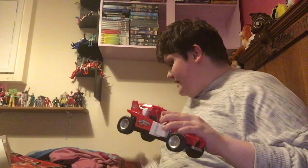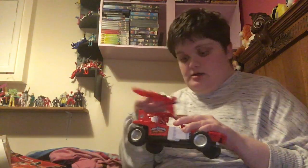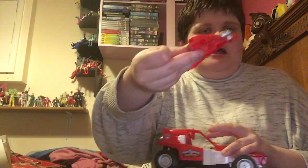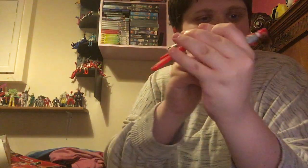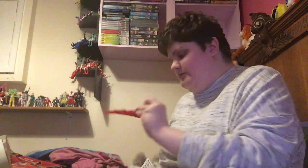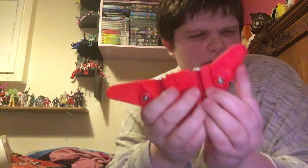When we get that off, put the red one in and make it fly on the car. I had to do that because I don't want to unscrew things too much. Right, so fold it like this. Now, which way, Pooh? This way.